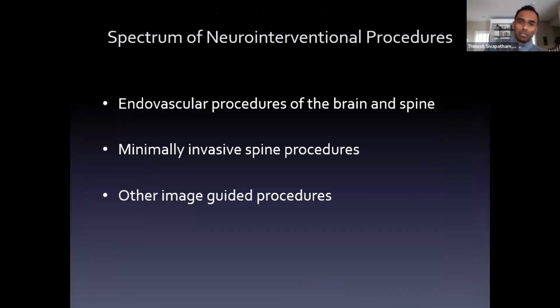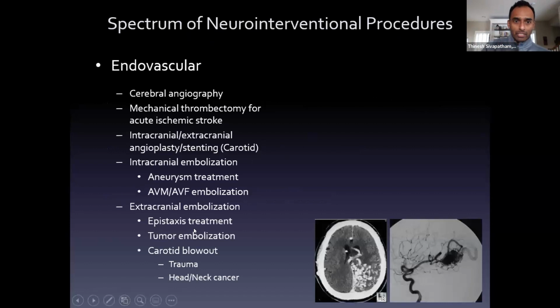Now, that is only one component. Endovascular procedures involving the blood vessels in the brain and spine is one component, but depending on our training pathways, we sometimes do other procedures. Those include minimally invasive procedures involving the spine and also other image-guided procedures. When we talk specifically about endovascular procedures, again, meaning through the blood vessels, these are minimally invasive as opposed to going in through open surgery.